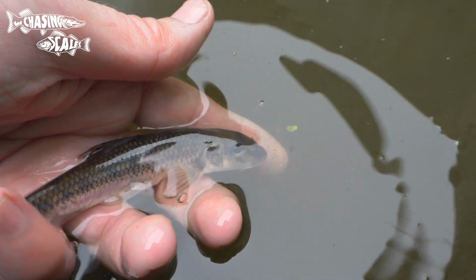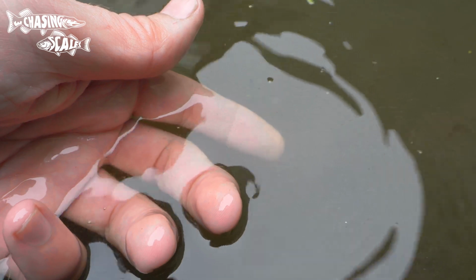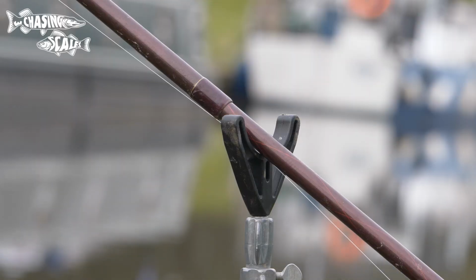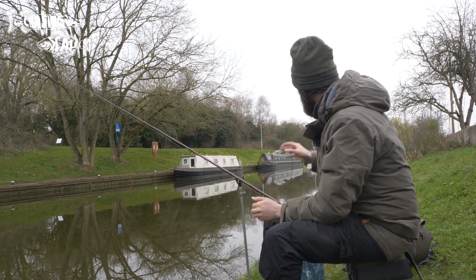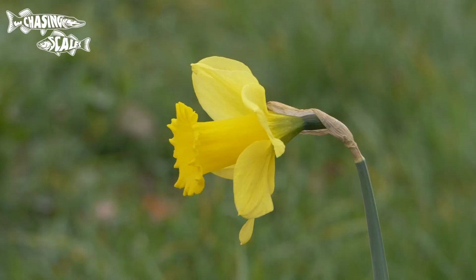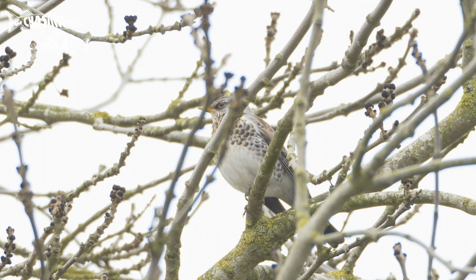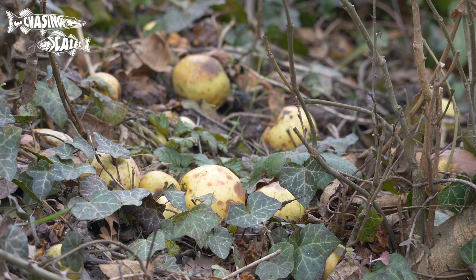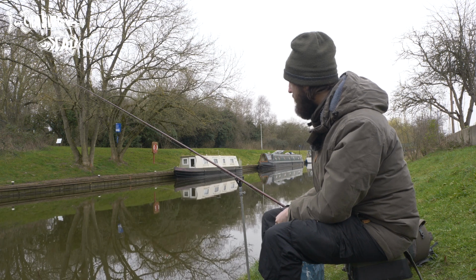Well, it wasn't a massive gudgeon, but size really doesn't matter with them. It's early March, so there's a bit of brisk cold in the air, but spring is starting to slowly creep in. There's a line of daffodils just behind me. I have been watching a fieldfare up in that tree, and it's been coming down to eat apples. So there is still a sliver of winter hanging on, but things are warming up.